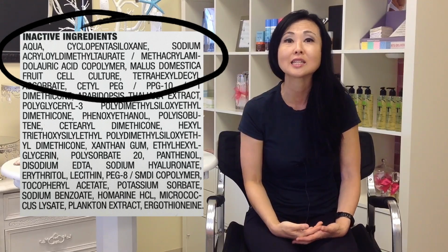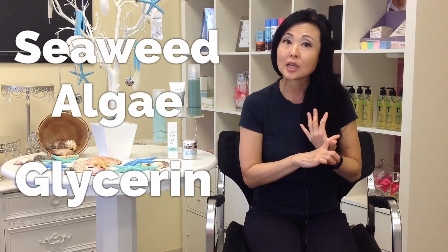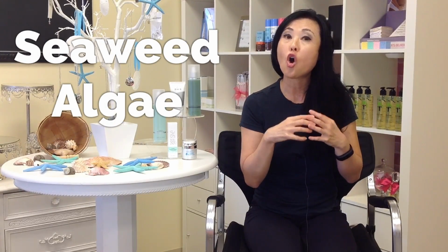Here's some ingredients that you want to look into to have in your moisturizer. You want them in the top third of the ingredients list. Aloe vera gel, sodium hyaluronate, sodium PCA, glycerin, seaweed, algae. These are all humectants. They bind humidity or moisture from the air and bind it to your skin.